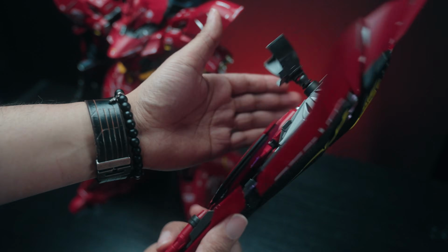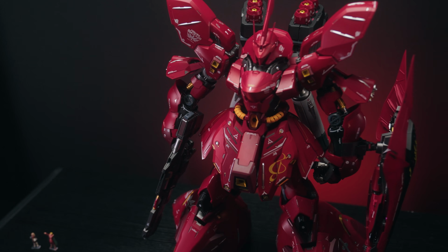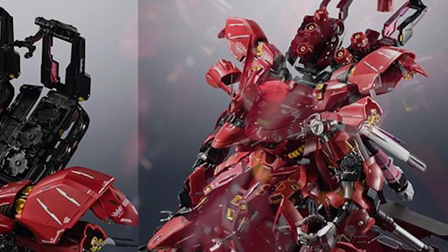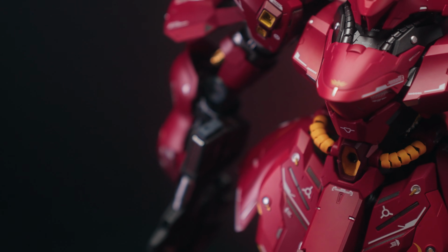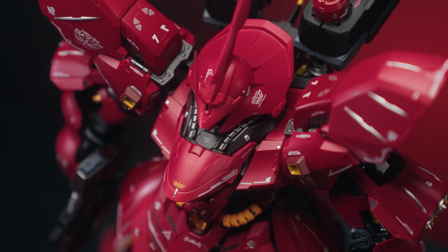The overall look and vibe that this figure gives is a cross between the Ver.Ka Sazabi and the RG, with a splash of the Nightingale. Now here's a hot take for you. I feel the third form that resembles a Nightingale is completely and utterly unnecessary, and odds are it added to development times, cost, and the overall price of the figure itself. It serves no purpose. The amount of people that I've seen that also have this don't really display it in that mode. Oh well, whatever.